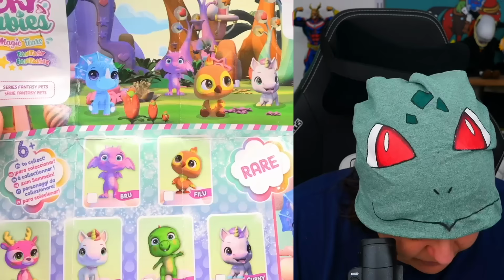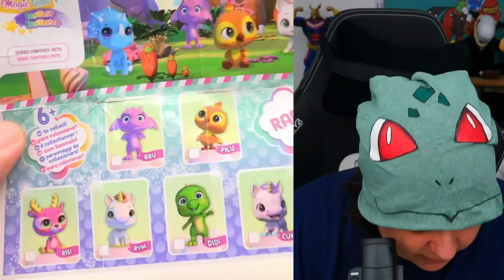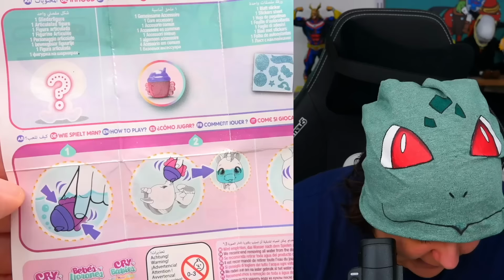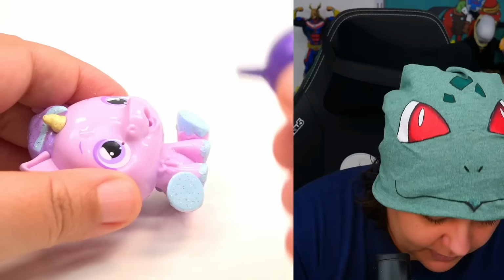So here we have the character guide. We see all the different characters in 3D. Why does it say 6 to collect? Oh, 6+. Why are you writing 6+? Just say 7. It's 7. And in the back, it's saying to do the water. Okay, put it laying down until it fills up and then press and it should happen. Okay, let's try. All right, so the character's laying down. Let's see if that works.